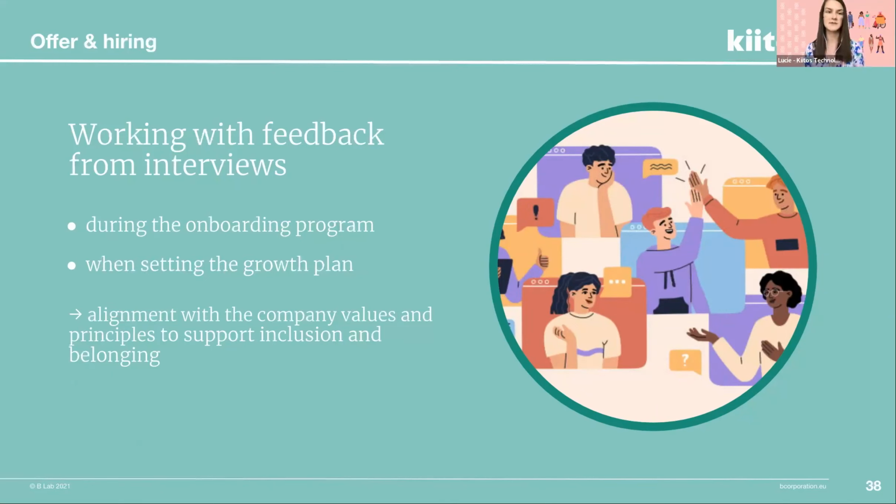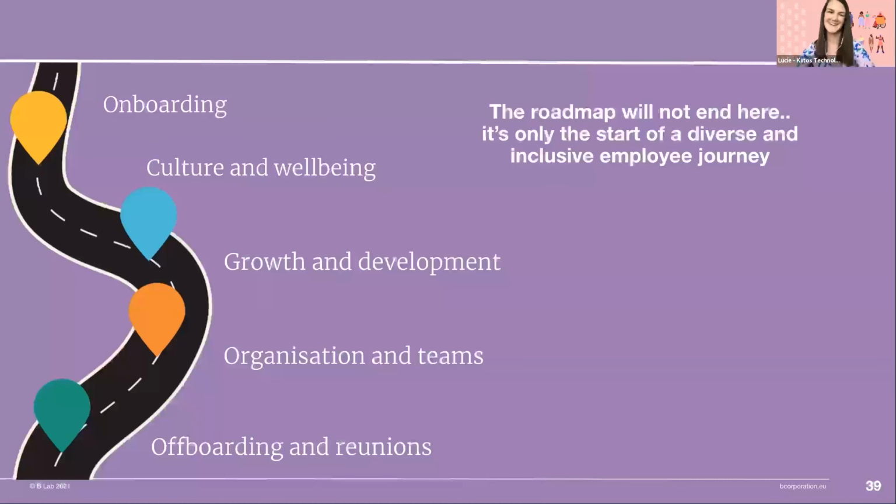And you can set the 30, 60, 90-day plan and also the growth plan using this feedback and building on that. It actually helps you to align with the company values of the person, with the personal values. And also it helps the person to feel more included in the team, and it helps them to fit in faster. So that would be the very last tip from my side, and back to Book.